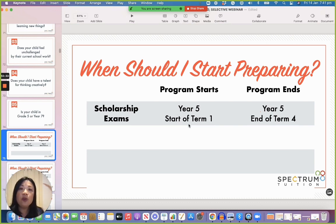If you start in term 2 or term 3, then it means that you've missed out on term 1 and term 2, which was where we started the building blocks on which term 3 and term 4 would then build upon. This program ends at the end of term 4. So if your child has an exam in May or June, then they can continue their preparation just through exam packs that we have, and I'll go through some of those a little bit later.